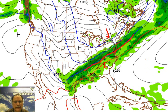colder air continuing to slowly push in from the north and northwest. The highs of the day on Thursday will likely be reached early in the day. Temperatures will tend to drop as the day progresses, as the snow falls and continues to pile up. Let's now jump ahead another 6 hours.